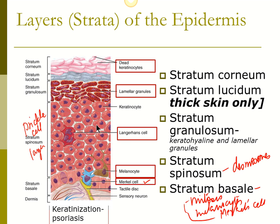And in the stratum spinosum, you see this important cell called the Langerhans cell. You might see it in books, it's also called a dendritic cell. Whenever I talk about a cell, you must always know its function. The function of the Langerhans cell is in the immune response. It's phagocytic. The function of the melanocyte, remember, was to produce melanin. The Merkel cell was a touch pressure receptor. So this Langerhans cell is a phagocytic cell that takes part in the immune response.